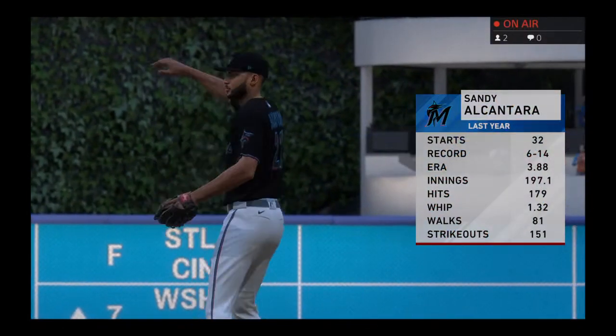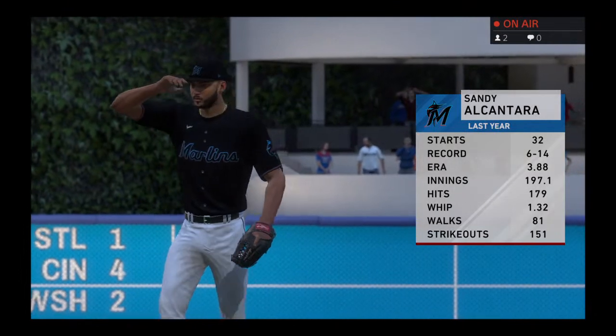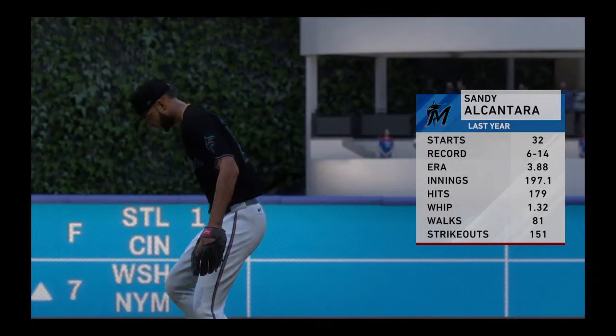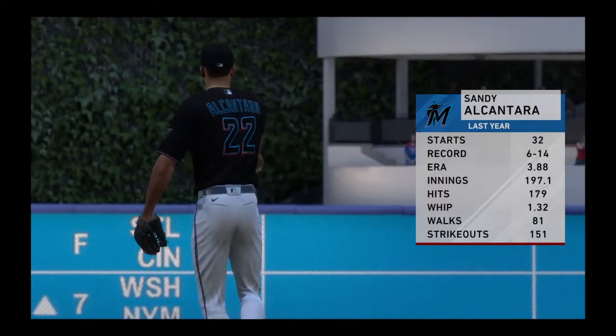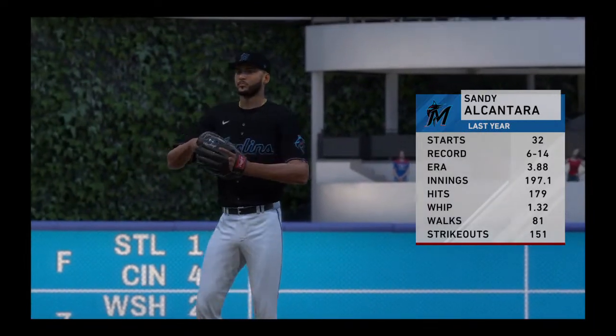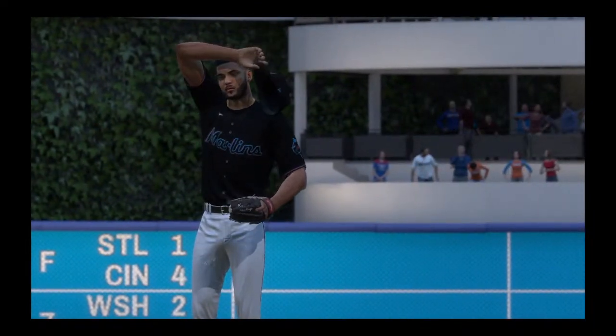Sandy Alcantara is ready to go as he'll be on the mound for the Marlins. What's your take on him, Dan? Hey, you don't see a lot of guys that have 5 pitches, right? Sometimes it's hard to master even 2 or 3. But if you can master 5 like he has, he'll be in pretty good shape.